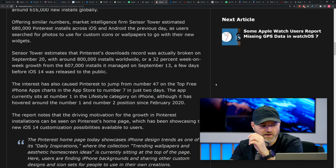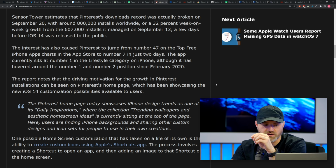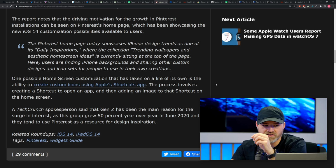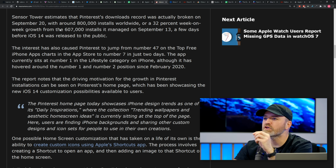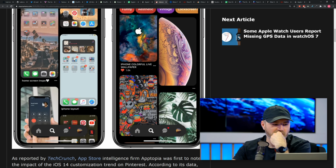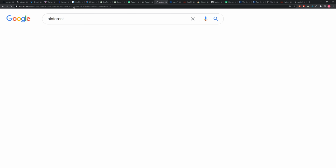As reported by TechCrunch, app store intelligence from Apptopia was first to note the impact of the iOS 14 customization trend on Pinterest. According to its data, Pinterest saw a record high number of daily downloads on September 21st with around 616,000 new installs globally. Wow. That's more than 500,000 new app installs, people looking for inspo. Oh man. The interest also caused Pinterest to jump from number 47 on the top free iPhone apps charts all the way up to number 7 in just 2 days.